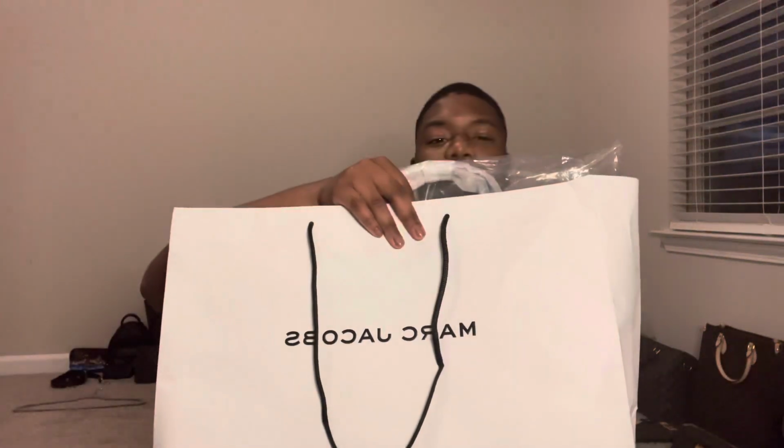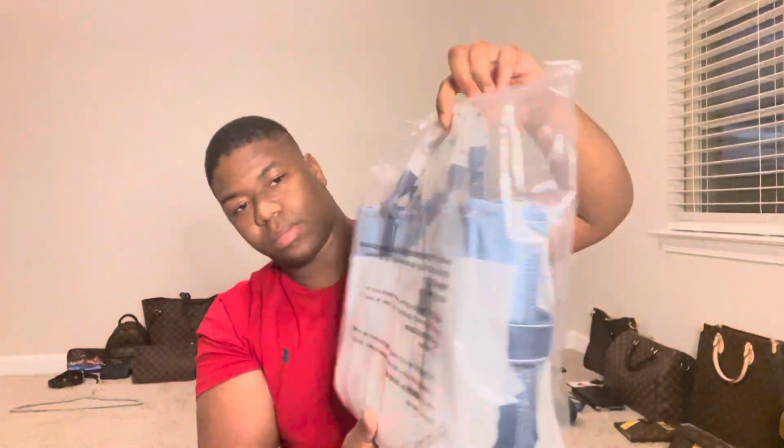The next item comes from Marc Jacobs, and can you guys guess what it is? Y'all probably already guessed it, because right now it's one of the hot items from this particular designer. So it is the tote bag. So I like the style of it. It was really nice. Let me see.